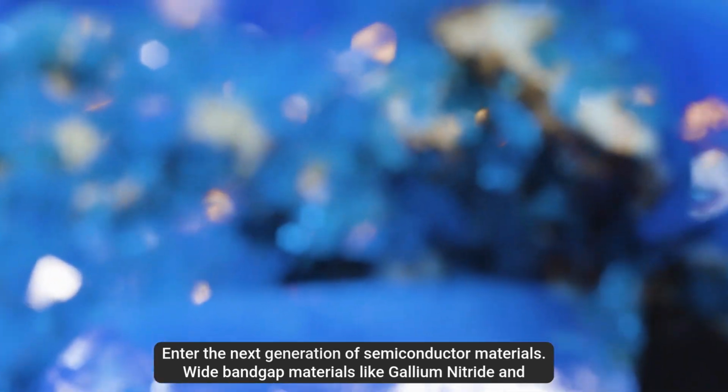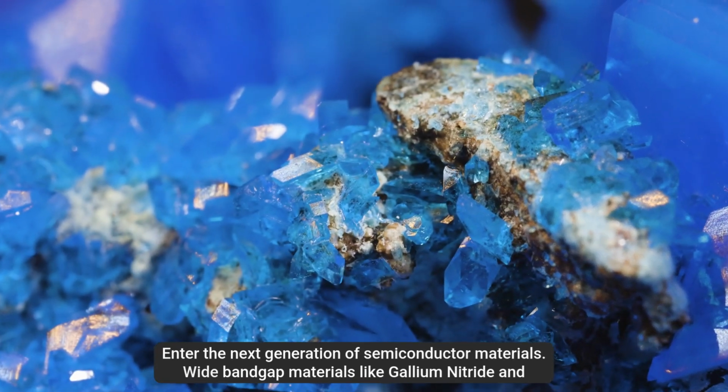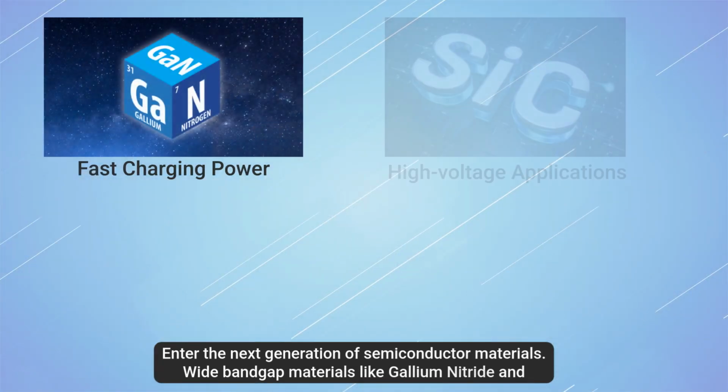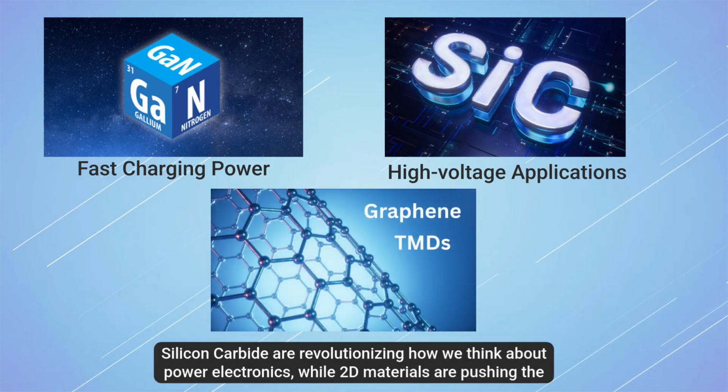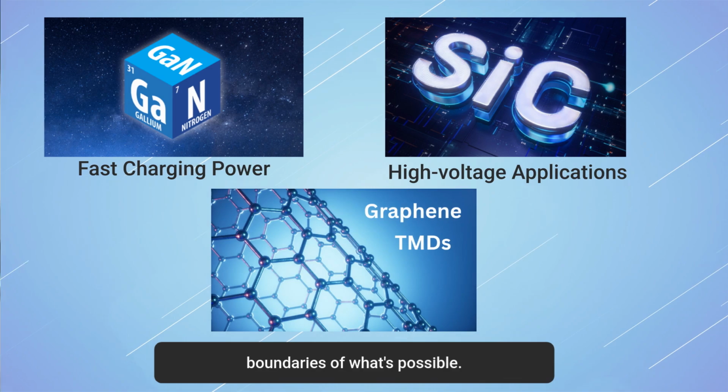Enter the next generation of semiconductor materials. Wide bandgap materials like gallium nitride and silicon carbide are revolutionizing how we think about power electronics, while 2D materials are pushing the boundaries of what's possible.